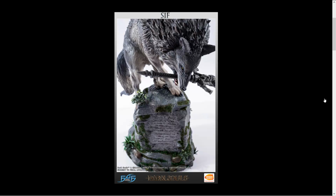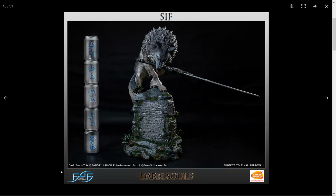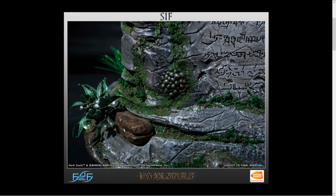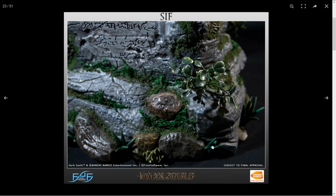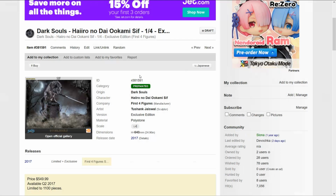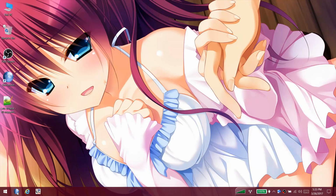It's very expensive and very big, so it's definitely an investment. As you can see, 1, 2, 3, 4, 5 beverage cans tall. So yeah, very big. And I'm sure it's going to be very heavy too, with it being polystone. It looks cool, with lots of details in the base, like the moss and the little plants growing. Not for me, but if you're getting this, I think you'll be happy with it. Okay, so that was Rice Strike.